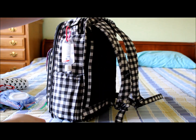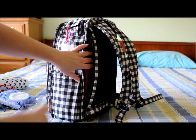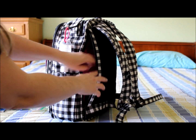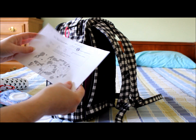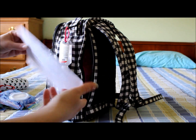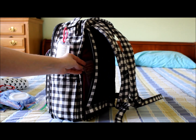And then, this being a diaper bag, it has a pocket right here, and usually you'd keep changing pads in here, but my kids don't wear diapers anymore. So back here, I have a Touring Plans subscription, so I kept my touring plans, what I had done for that, in this pocket for whatever day we were there.